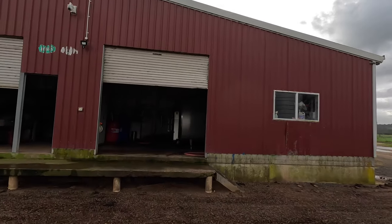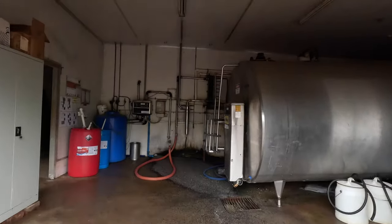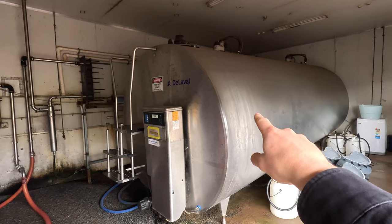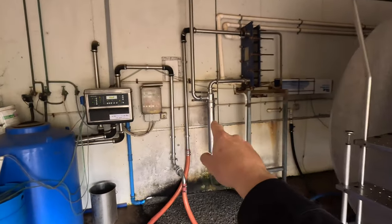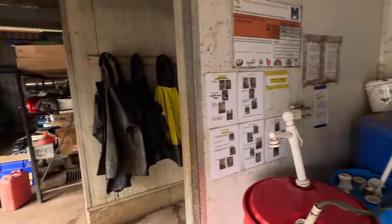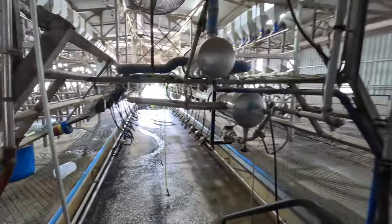So what you see behind me is the dairy. Let's go have a look. First, we enter into the control room. This is where we have the huge milk vat, where all the milk from all the cows actually ends up in. Then we have the filter, a couple of control panels. But if we move on, this is actually where the magic happens.